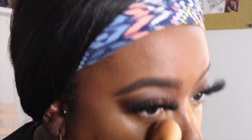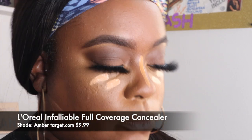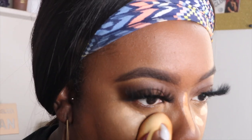Right here I'm using L'Oreal's Infallible concealer, and this is in the shade Amber, I believe. Y'all, I don't know what I was thinking when I picked up this shade, because I actually had, I think it's Golden or Caramel in my hand, and for some reason I picked this up. But we're gonna make it do what it do. We're gonna blend it out. We're gonna manipulate it, soak in, blend into our skin.